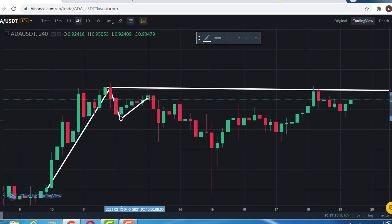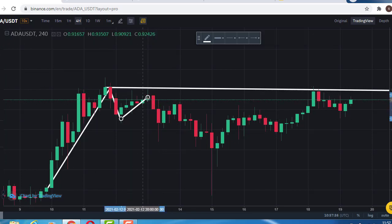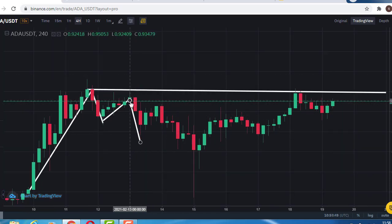Now we see that the market could not make a higher high at this point, so there was a fair swing here, and we are expecting the market to come down. So the market did come down from this very area to this very point. We see the market have a fair swing here, and the market goes right down.